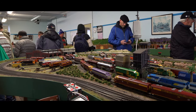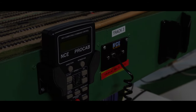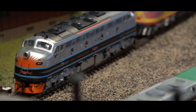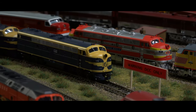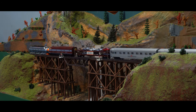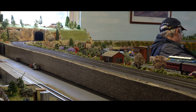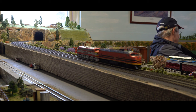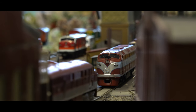Now their layout is a DC system, and it's basically two systems but is interconnected. Although the club does have DCC, which is a separate system altogether, and it is powered by the NCE Pro Cab system. The railway is effectively two layouts independent of each other, although they are joined in the middle, and it can be run as an either-or system.